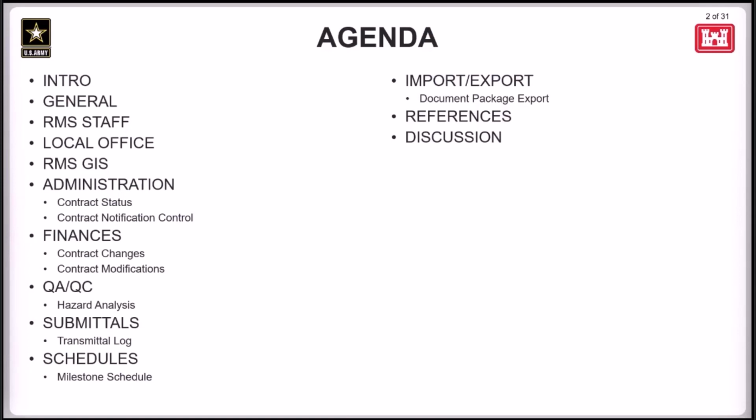Here are the topics we'll be covering in today's training. First, we'll go over a general update made to RMS, and then we'll look at some fixes and updates made to areas at the district and office level. So those are going to be the RMS Staff module, the local office menu, and the RMS GIS menu. Then at the contract level, we have fixes and updates made in the administration tab for contract status and contract notification control, the finances tab, specifically the contract changes and contract modifications, QA/QC, specifically the hazard analysis module within that tab, the Submittals tab, so the Transmittal Log within that, and the Milestone Schedule from the Schedules tab.